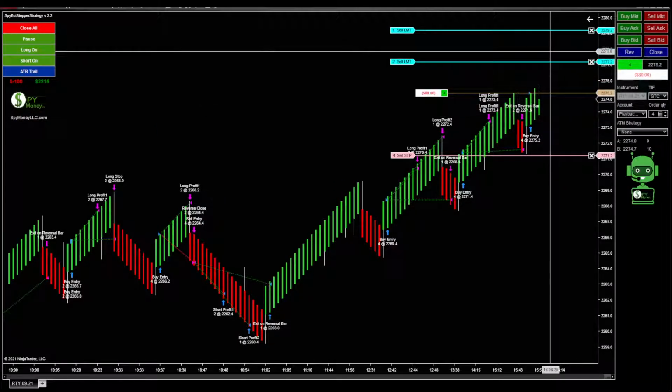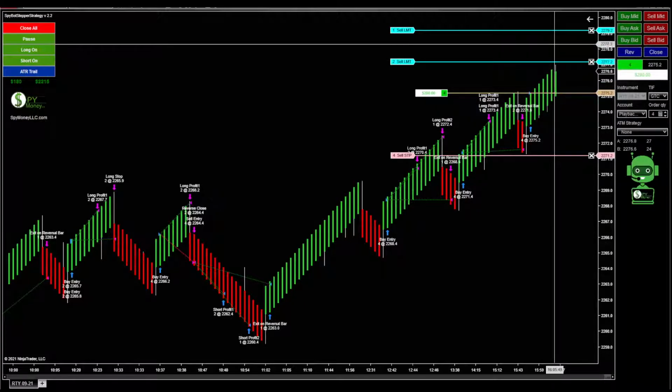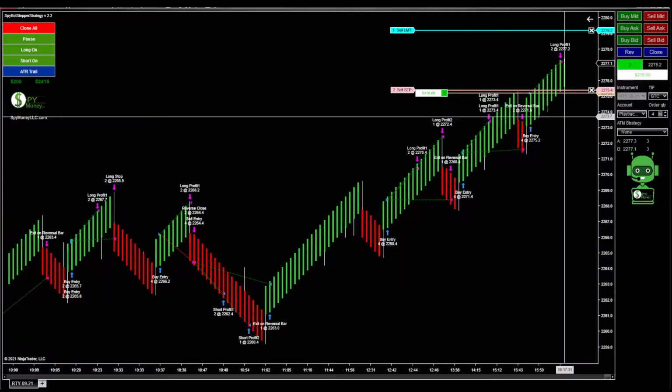Again, you can go ahead and move this up. Say your Fibonacci pivot was right here, then you could be 1-2 ticks underneath that, and then when it goes up and hits it, you'd make more money. There's your first target taken out.